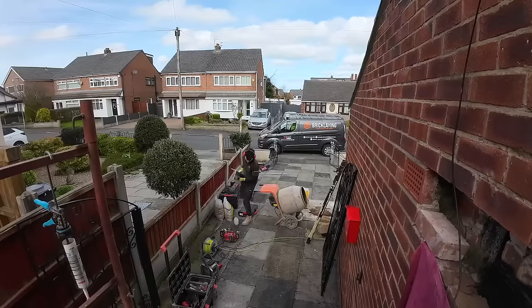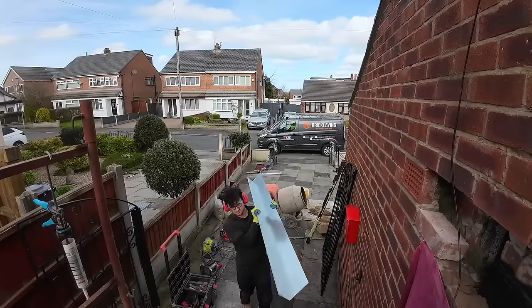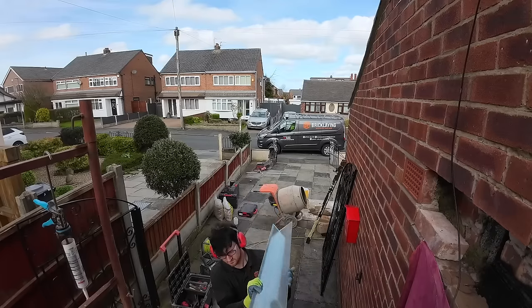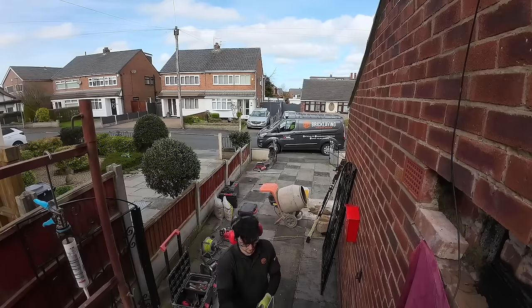Milwaukee multi-blade does it again. I've got a thing here, I'll use the mini grinder to clean it. Yeah, you do it. It's got the abrasive wheel on it.